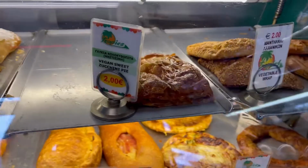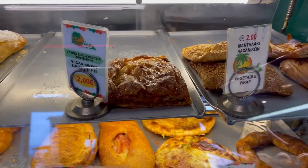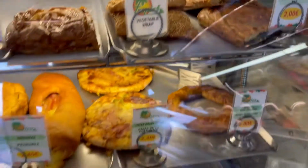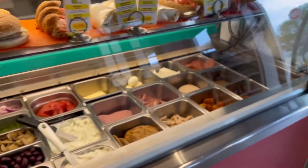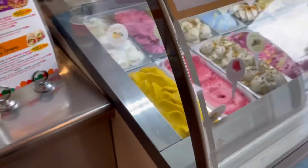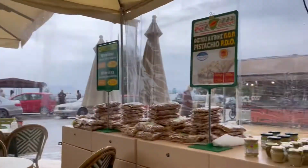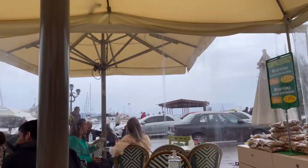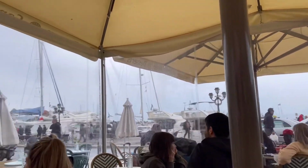So they have these kind of, it was a sweet zucchini pie and different things like that, vegetable wraps, and everything that you want for us was actually marked vegan as well. And then over here they had a few sandwiches and ice cream, but that wasn't vegan. But in the end, what we got was a really amazing falafel wrap.